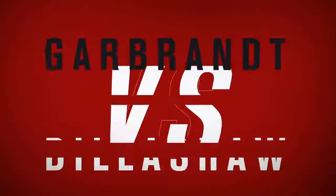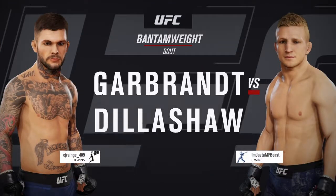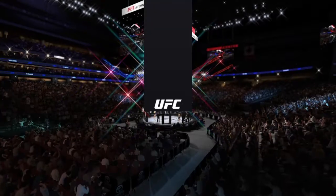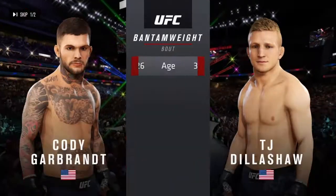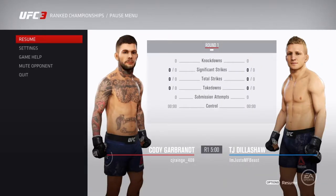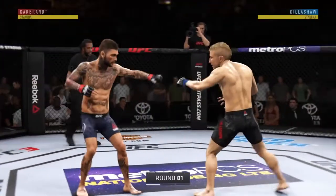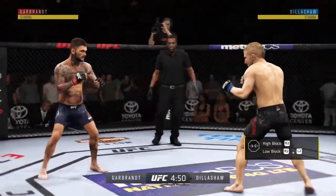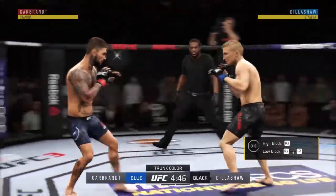All right, coming up next, it's a bantamweight clash between Cody Garbrandt and TJ Dillashaw. And now our tale of the tape for this bantamweight fight. You ready to fight? Ready. Well, Houston, Texas has been a huge market for the UFC of late. And no surprise, we are back and now on the way here from Toyota Center in the H-Town.